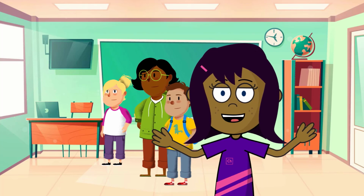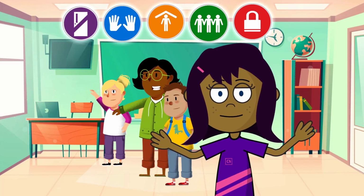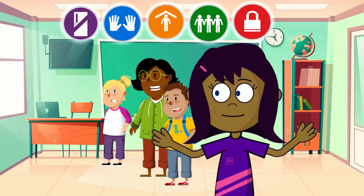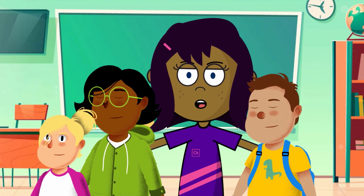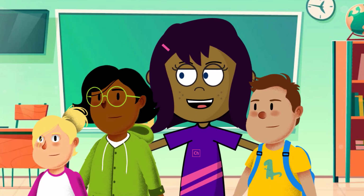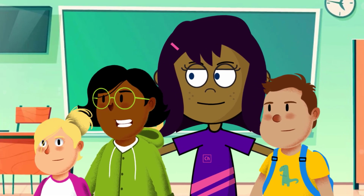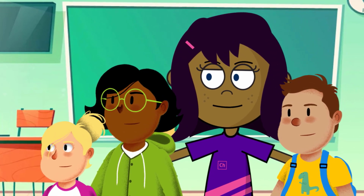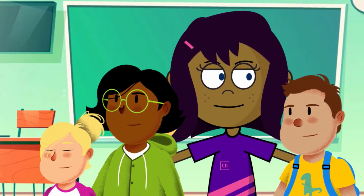Can anyone tell me what our 5 standard response protocols are again? Hold, secure, shelter, evacuate, and lockdown. Oh my goodness, you are all so smart. Can anyone tell me what the most important part of all of our plans are? To always listen to our teacher or the adult for directions. That's correct. Always listen to the adult for directions.